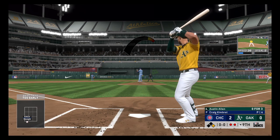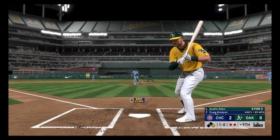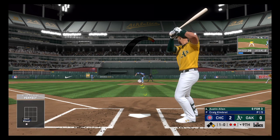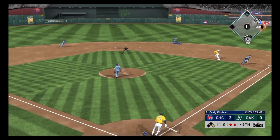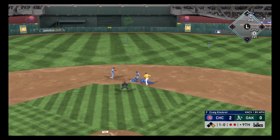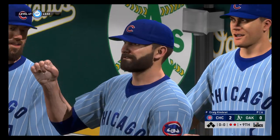The catcher. Coming to the plate now, Austin Allen. And he needs to make something happen. They're down to their final out here in the ninth. Below the knees, one ball, no strikes. A bouncer up the middle. Throw on to first, and the ball game is over.